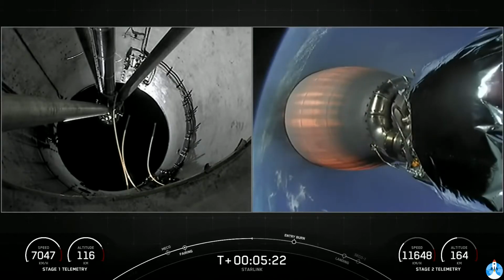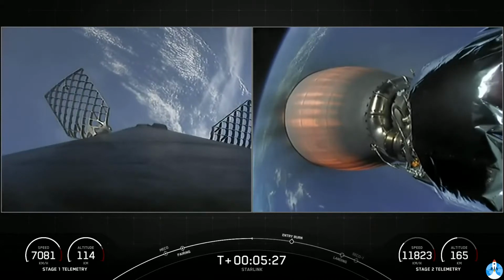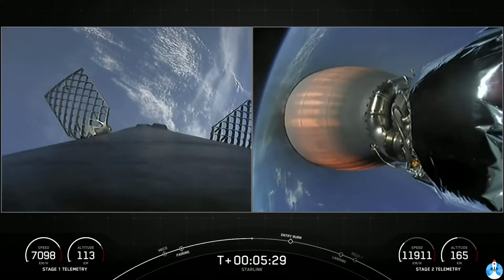Cool view looking out of the interstage. Not too long ago, we had a second stage engine in there, which is what you see now on the right-hand side of your screen.